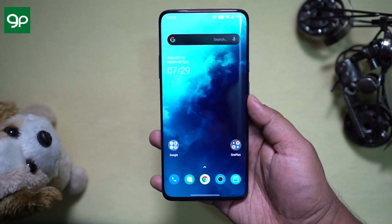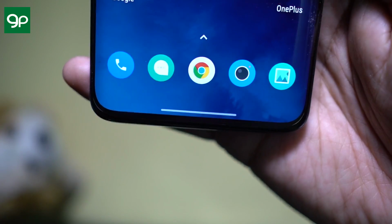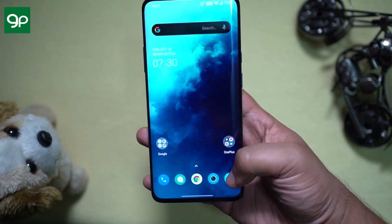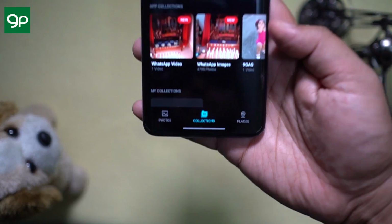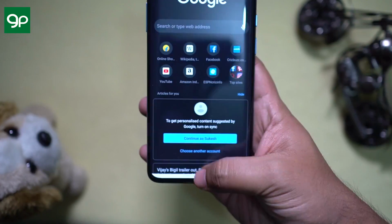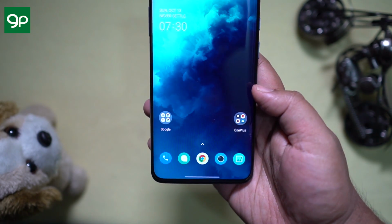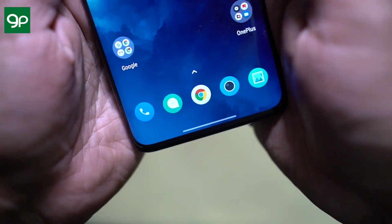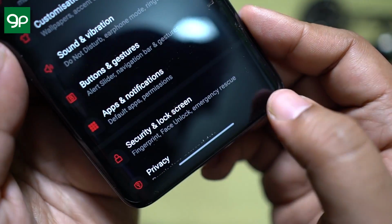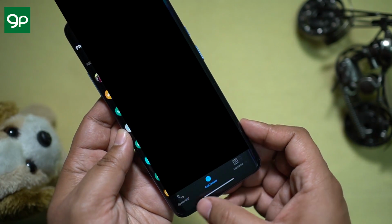On the new OnePlus 7T Pro, you get a new gesture navigation style just like iOS. I always liked this feature on my iPhone and now it's on Android. So what I need to do is swipe up to go to the home screen, and it feels so smooth and fluid. The whole screen minimizes to the application icon itself, and if you want to switch in between your recent applications, just swipe right or left on the bar at the bottom of the screen.